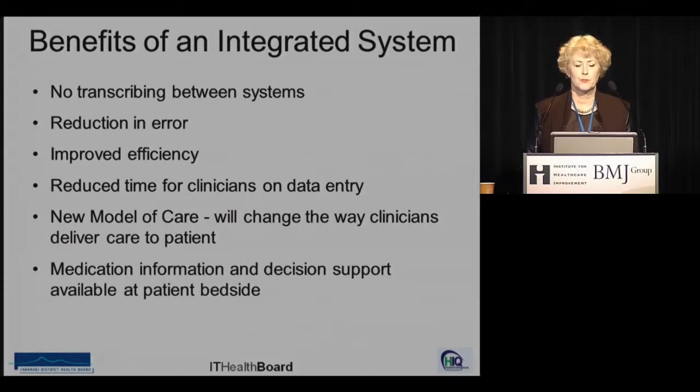We're wanting to change the model of care, and we're wanting to change the way clinicians are delivering care to the patient. We want them to do it at the bedside, and ultimately we want to give them the tools, the decision support, to make it safer for them at the bedside. Now we have to configure the decision support correctly and make sure we've got it right to actually make the patient safety gains. I know this now.